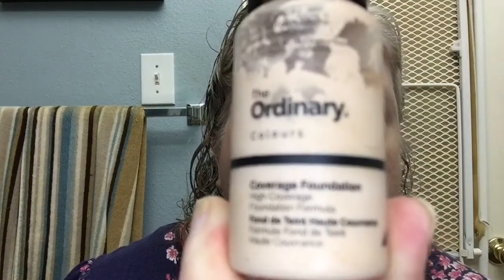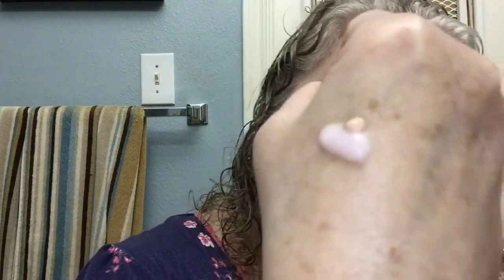Okay. And then this is my ordinary coverage foundation. Like I said, I don't really like to use it, but what I'll do is just put the tiniest bit on my hand. I'm an idiot. Okay, so you see that? When you mix it together, it looks like foundation. That's what I do. And I don't need no stinking brush. Maybe a brush would be better, but usually in the morning, I don't want to fuss with a brush just for foundation. For this, I will pat it into my skin.